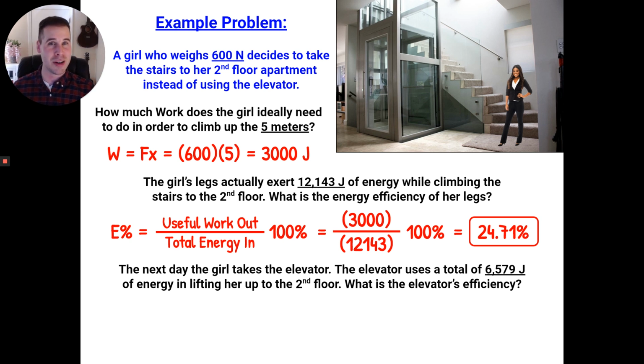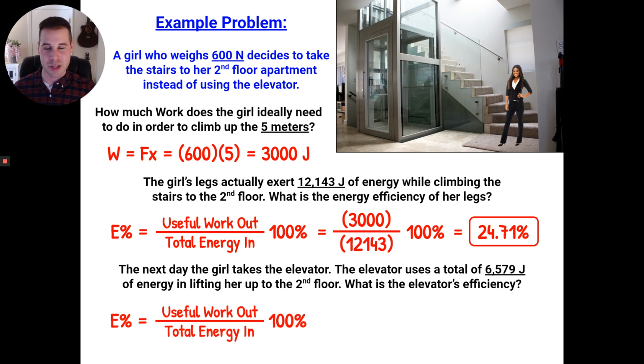So can we make a prediction here? Is the elevator going to be more or less efficient than taking the stairs? Think about how the human body is designed for all sorts of things, and an elevator is designed for pretty much one thing, maybe two, depending on how you look at it. So the question asks, what is the elevator's efficiency? So we're going to use the efficiency equation as we did in the previous part of the problem. So efficiency equals useful work out divided by total energy in times 100%.